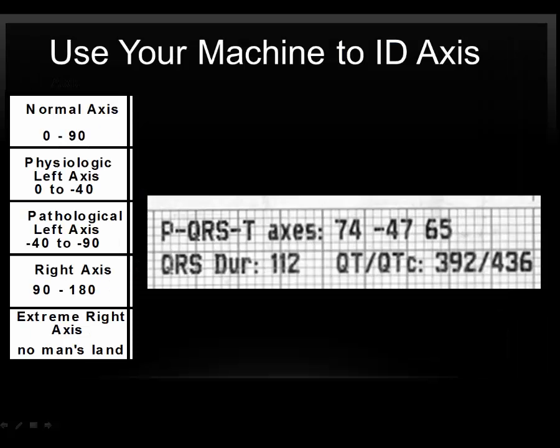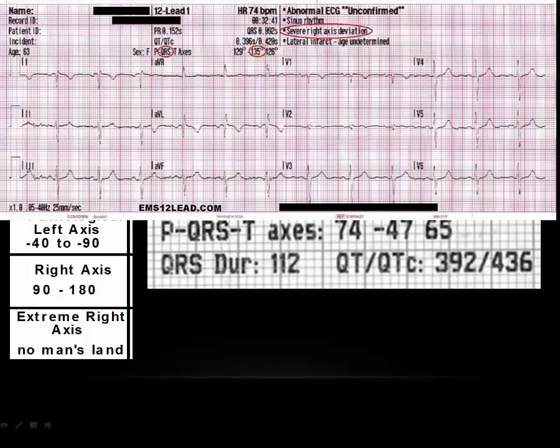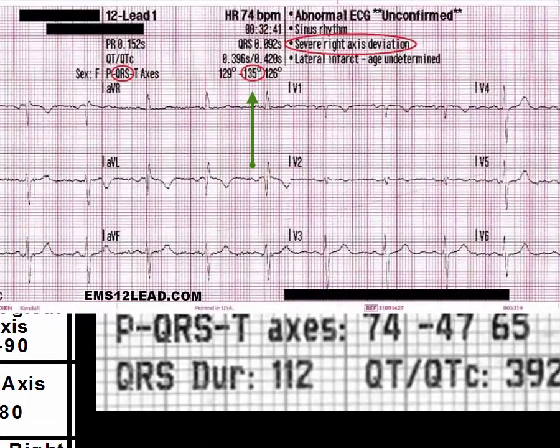If you have a machine that gives you the axis information, recognized as the R-axis or the QRS axis, that is expressed as a number, use it. Simply look at the number and compare it to the range of axis found on your rapid axis and hemiblock chart, and you can call the axis that way. You will find this speeds up your axis assessment, especially when there is a wide complex tachycardia, when up and down are not always so clear.